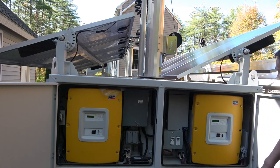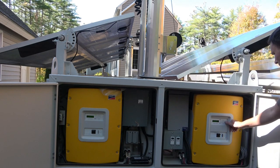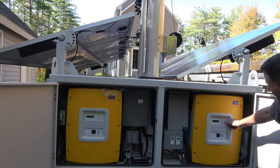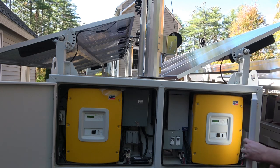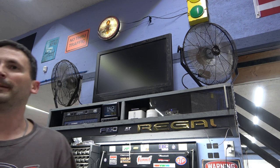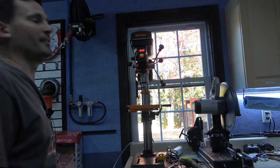Stand by to hold. Ready, waiting for master. So now we'll hit this. And I can see the lights on in the garage. That's freaking awesome. Didn't even dim the lights.